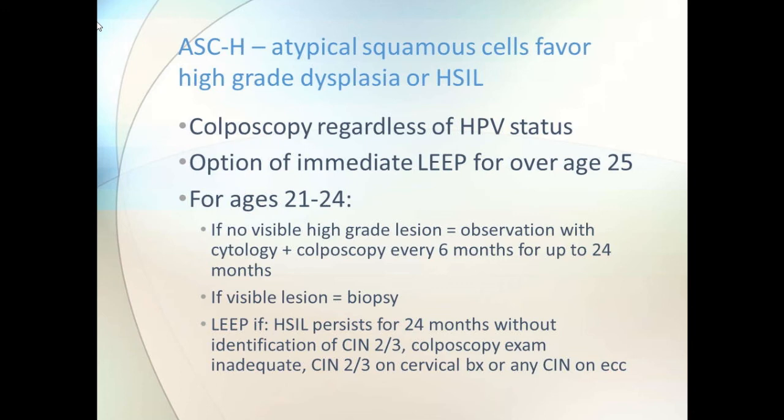Most of these guidelines really are dependent on that patient showing back up for repeats in 12 months. And if you don't think that that's likely, then immediate LEEP is a possibility. So again, some differentiation based on the age of the patient.